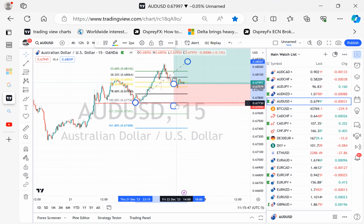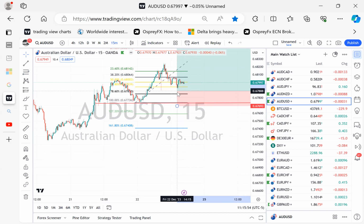And if your entry criteria is you need a 78.6 pullback, then you can't enter this trade until it pulls back here. If your criteria is I need a 61% pullback, you can enter right here. You just have to protect a little bit lower than the swing low here. Whatever your entry criteria is, right? Maybe you need a 78.6 and then you need a chalk after that. Maybe you need a 61 and you need a chalk after that.